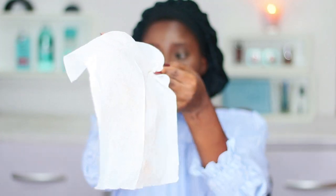And while you're doing this, please don't rub down. Even if you're using a smaller tissue size, all you have to do is just do this. Do not rub down because rubbing is going to destroy your makeup. There shouldn't be so much stain on your tissue. Just a little bit of pigment is going to come off your tissue.